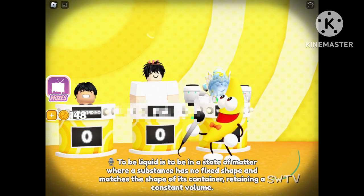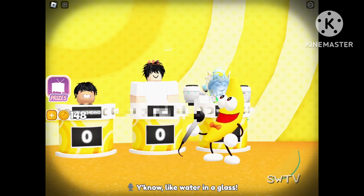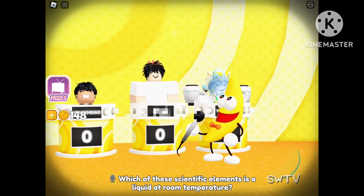To be liquid is to be in a state of matter where a substance has no fixed shape and matches the shape of its container, retaining a constant volume. You know, like water in a glass. Which of these scientific elements is a liquid at room temperature?